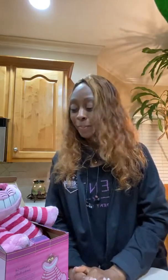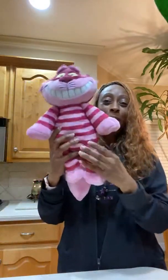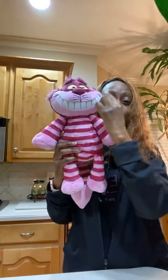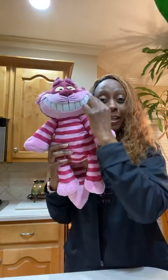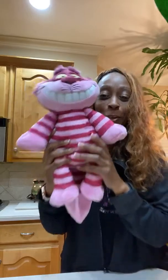So how many of you guys are familiar with Alice in Wonderland or Cheshire Cat? Raise your hand. Well, here he is. And he smells so good. But look at that big smile. He has the biggest smile. It goes from one side to the other. It's the cutest cat ever.